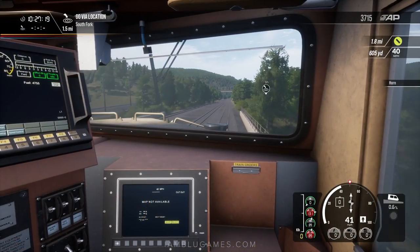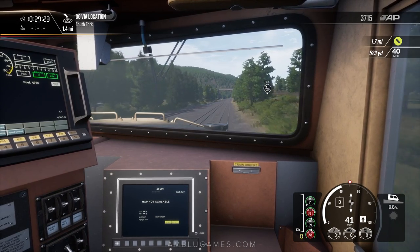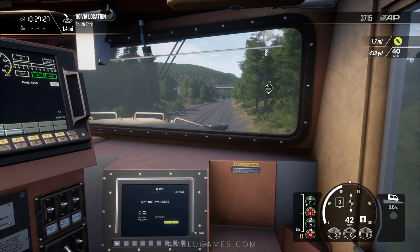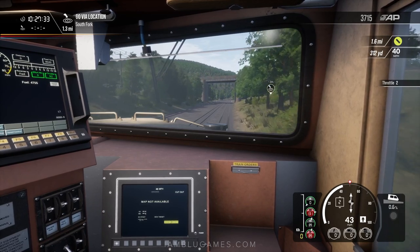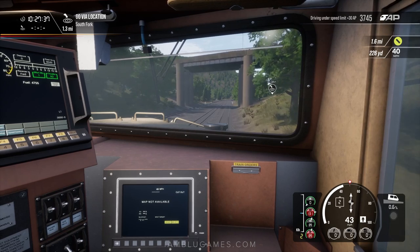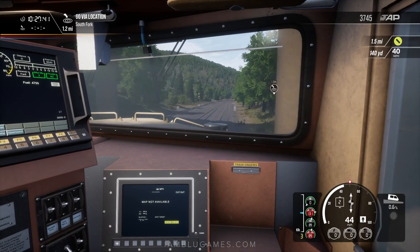What you saw there was a mixed freight manifest train with GP38s on either end. GP38 is actually pretty fun to drive on this route, to be honest. GP38 is not anything new to Train Sim World 2. I believe it is actually just a copy of an already existing model with a new Norfolk livery and a new sound pack on it. So they've definitely touched it.